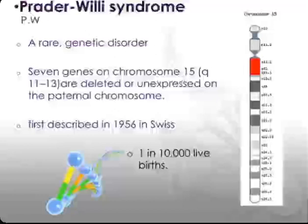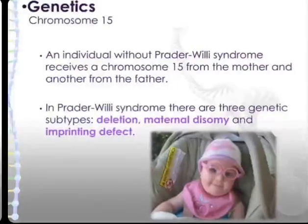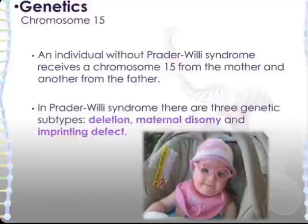Prader-Willi syndrome, a rare genetic disorder, in which 7 genes on chromosome 15, q11 to 13, are deleted or unexpressed on the paternal chromosome. First described in 1956 in Switzerland, 1 in 10,000 births. Genetics: chromosome 15. An individual without Prader-Willi syndrome receives one chromosome 15 from the mother and another from the father. In Prader-Willi syndrome, there are 3 genetic subtypes: deletion, maternal disomy and imprinting defect.